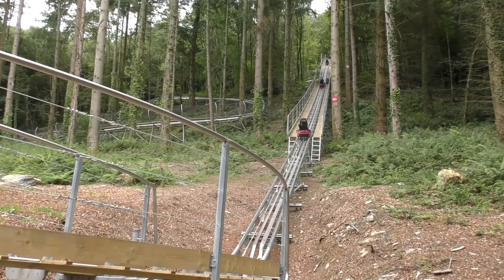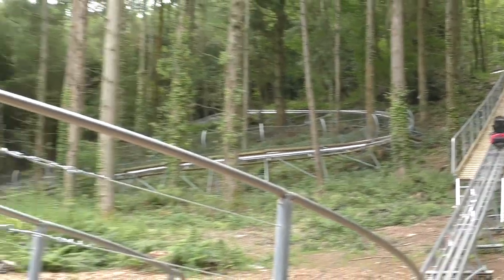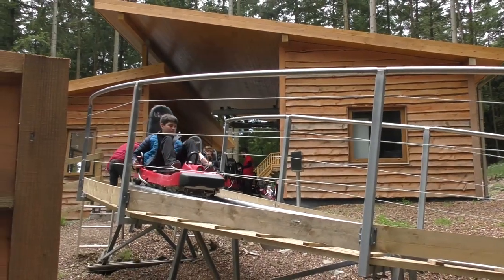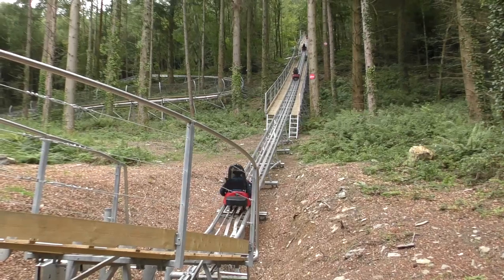It does look fantastic. Look at this, all throughout the lift hill just there. Obviously, you've got the station building down here. You can tell it's brand new. This looks absolutely awesome. I can't wait to get on. This looks a lot better than I was expecting. Really? Yeah, I wasn't really expecting it to look this good.